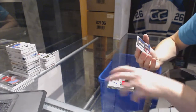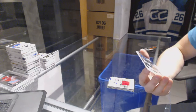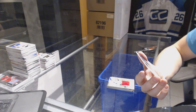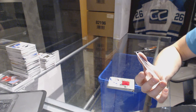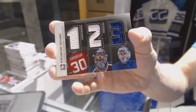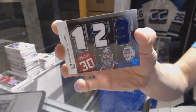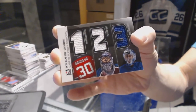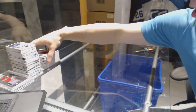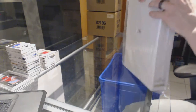And we've got an In the Game Used Career Playoff Shutout Leaders triple jersey, which would be random between the Devils, Avalanche, and Leafs. Martin Brodeur, Patrick Roy, and Curtis Joseph. Blue 1 of 1. All right, now on to the Superlative, the first six.